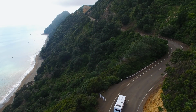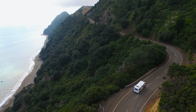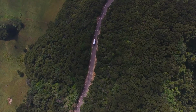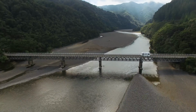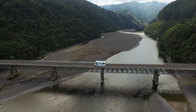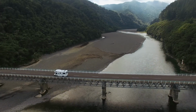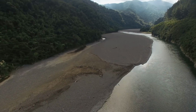So it's been a really good tool. It's an awesome way of getting another perspective of shots. I love putting the drone up. It's getting a little bit harder to fly them in New Zealand with the laws and stuff, so that's one thing to be mindful of. A lot of places you can't fly them, a lot of permissions you need to fly them, but it's an awesome tool. It's a cool way for me to help show you guys New Zealand.